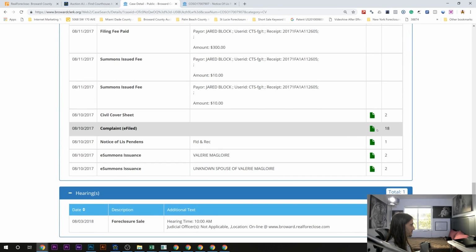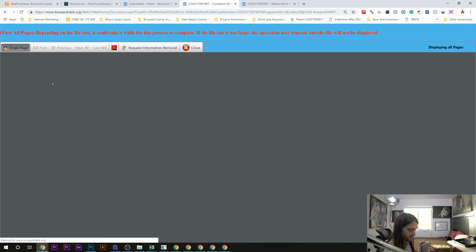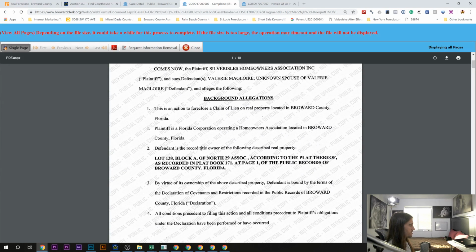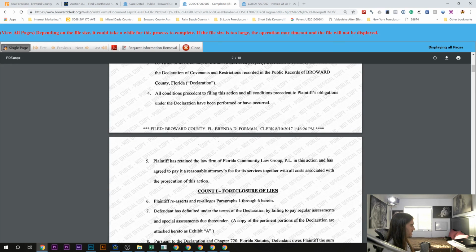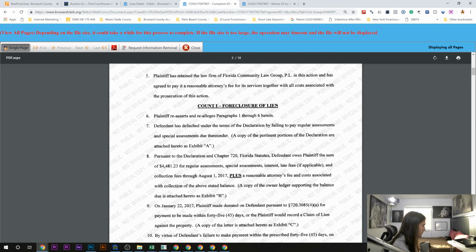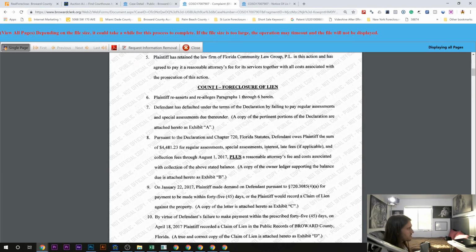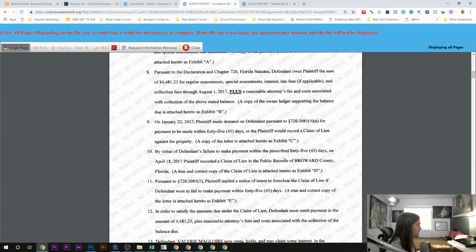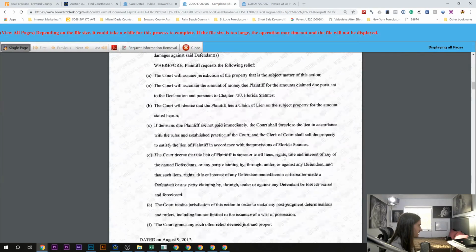So then there's a complaint, and in the complaint, the plaintiff states their case. They're like, we're a homeowners association, and we have a jurisdiction over this property, and by virtue of the owner owning this and not paying the bills, we would like the court to rule in our favor. So this person didn't pay $4,481 for regular assessments, special assessments, interest, fees, plus reasonable attorney's fee. The attorney always has to get paid. And by virtue of the defendant not making payment, and so on.